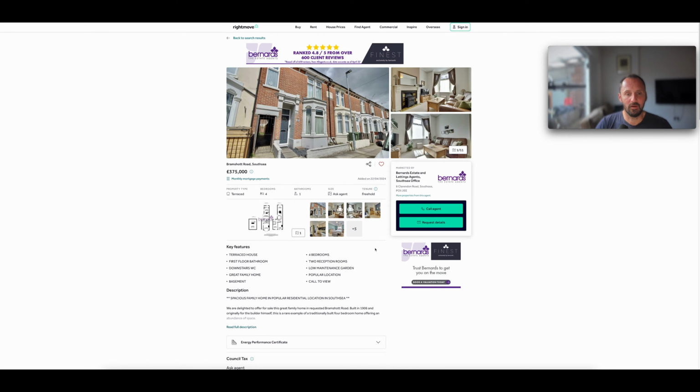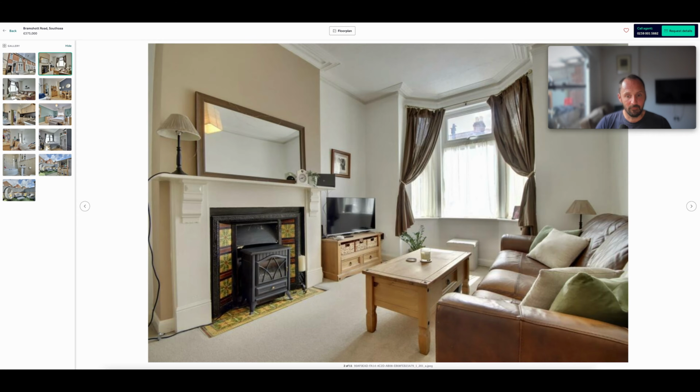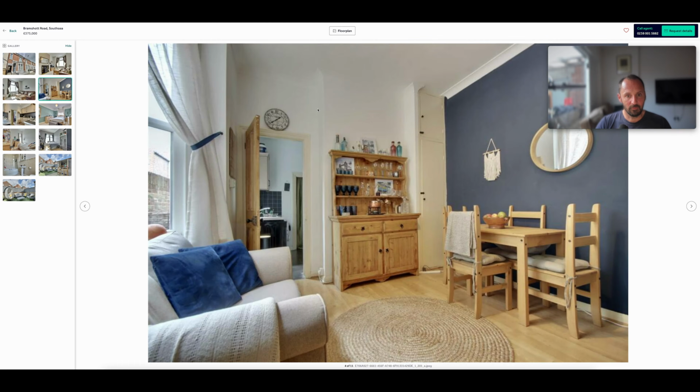Hello, so today's house is a slightly unusual one in that it spans across an external kind of route through to the garden, making the first floor a little wider than the bottom floor. Just have a quick look at the photos to give you a sense of the house. So it's pretty well put together. Sort of front room, some of the original features.